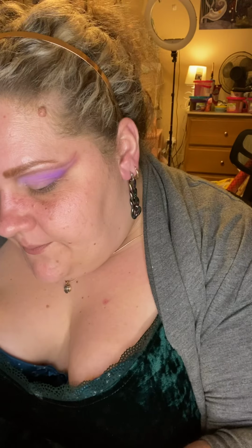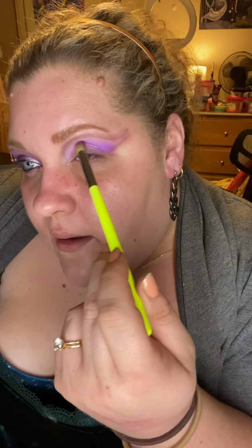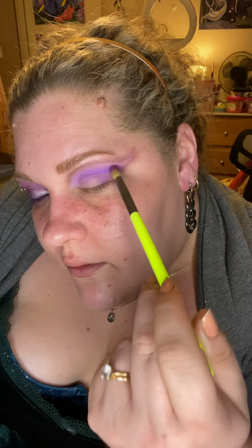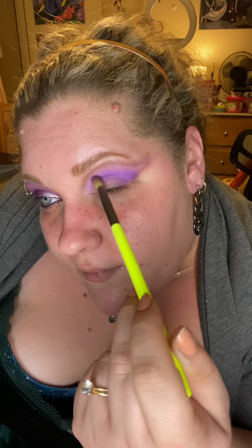I'm just gonna gently blend it out and deepen it. I'm not gonna take it all the way to my inner corner either. I'm gonna take it pretty close, but not all the way. About 3/4 of the way through my crease. Very, very gentle pressure, just using windshield wiper and buffing motions. Just adding a little bit of depth by my crease.